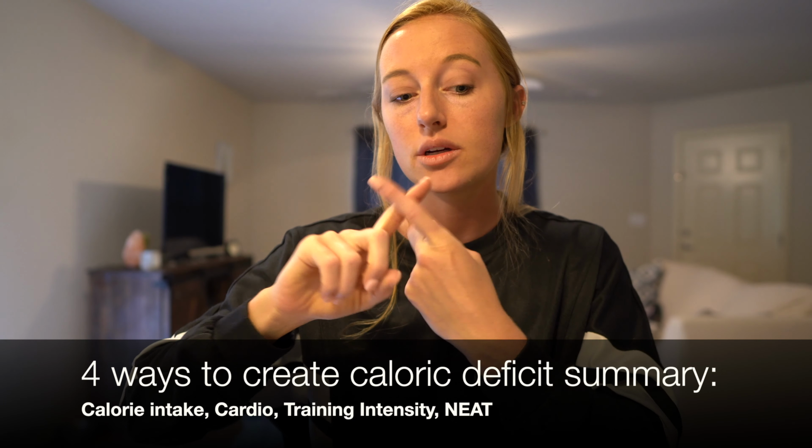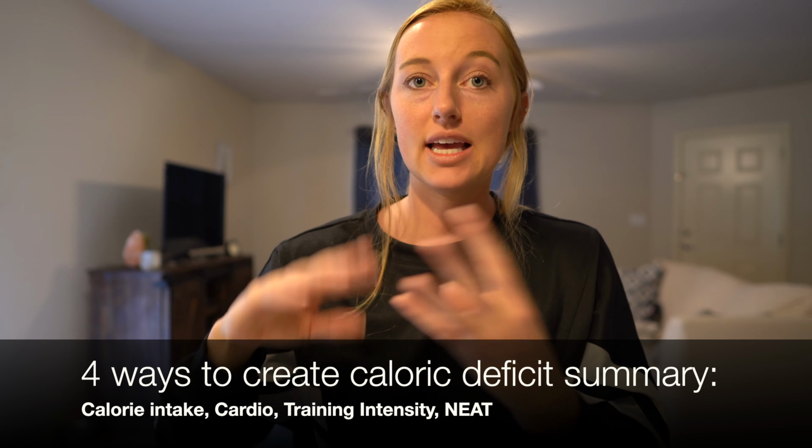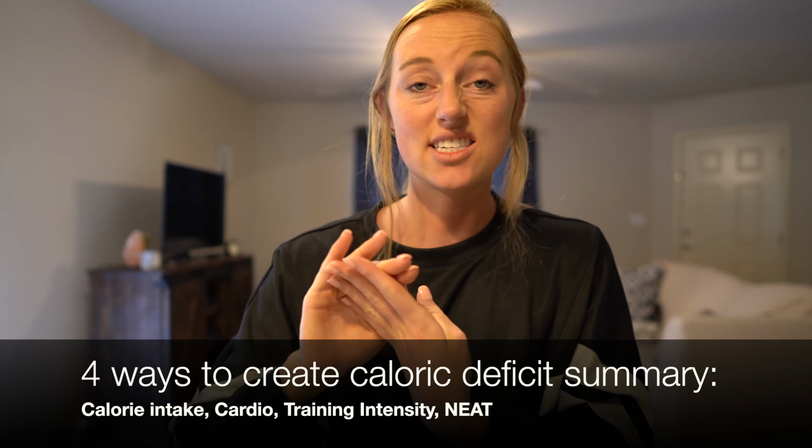Just make adjustments as needed, because then whenever you actually stall, rather than having to wonder if you need to burn fewer calories in your workout, you can just make adjustments to food and cardio. I never ever have clients add their workouts back in, so I just thought I would make that point. But so 4 ways to help you get into the caloric deficit: food, cardio, outside of the gym activity, and just intensity in the gym.